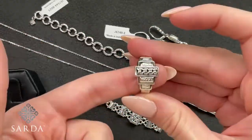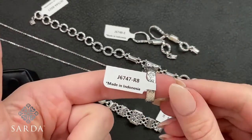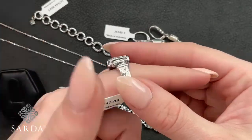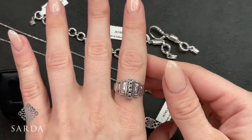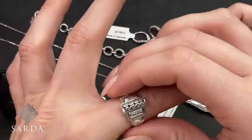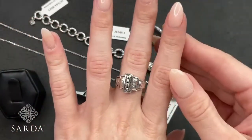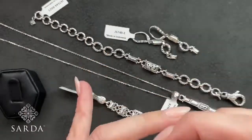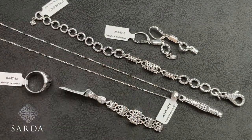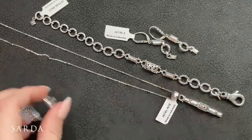And then we've got the little ring with the little stepstones as well. And this is a size 8 ring, J6747, $49.99. That's a good price. Oh, that's really cute. Yeah, it's a cute little everyday ring. Hammered and chain link details, and then the chain link interior. Very cute. Beautiful. So that was Steps to Fave, J6744 through J6749.